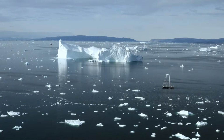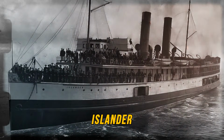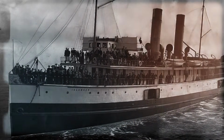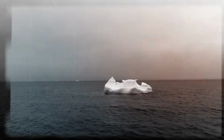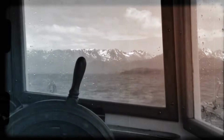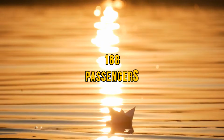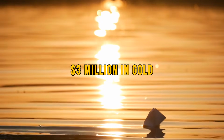But when it comes to ships versus icebergs, a ship's size doesn't always matter. The Islander was a steamship designed to travel the Inside Passage in Alaska. In the summer of 1901, it struck an iceberg, which tore a hole in the front portion or bow of the ship. The vessel did not sink right away, and the crew tried to steer it to safety. Ultimately, its bow completely submerged, and its stern was lifted up and out of the water. It didn't take much longer before the ship sank completely. Of the 168 passengers and crew members, 128 survived, and $3 million in gold was lost.